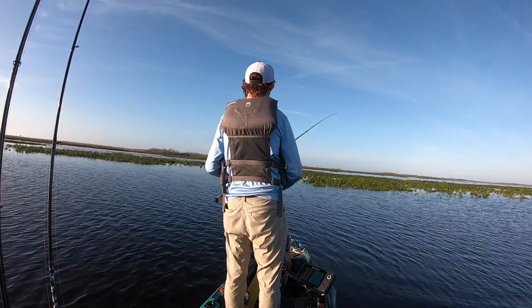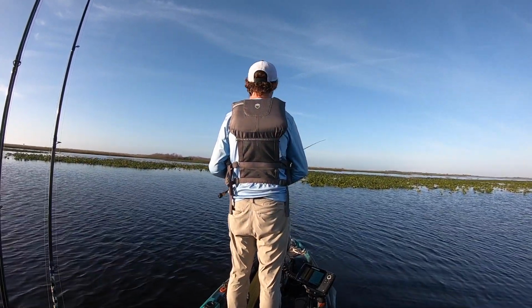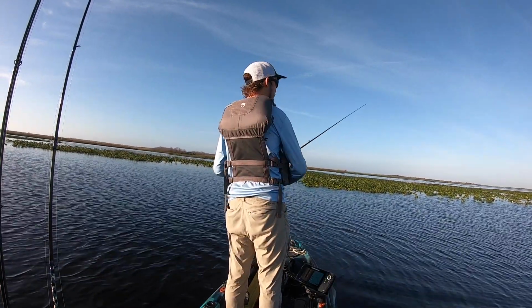Wind's supposed to pick up later today, but I think we'd be protected by the land over here because we got a south wind. And yeah, so we're just gonna fish the stuff I normally fish.